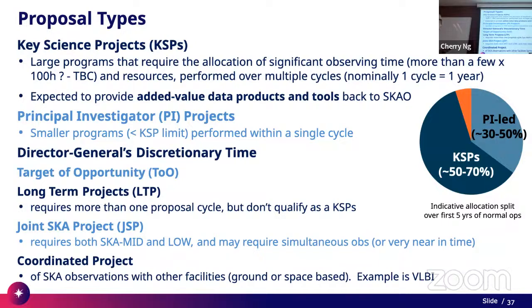These key science projects are expected to provide added-value data products and tools back to the SKAO. So when you make a key science project proposal, you have to actually say that you are going to provide these tools back to the observatory, back to the community. Then PI-led projects are smaller programs within one cycle. Here you see a pie chart of the rough division of KSP and PI-led. Then there's director's time, target of opportunity. We are quite used to this, I think. A long-term project is a bit funny, because it is the one that needs more than one cycle but does not qualify for KSP. Then there is a joint project, which is those that need both low and mid, or a coordinated project, which is those that need SKA and something else, another observatory, another telescope.